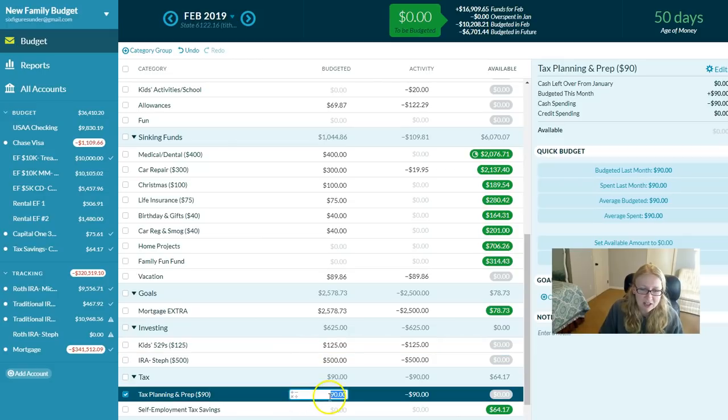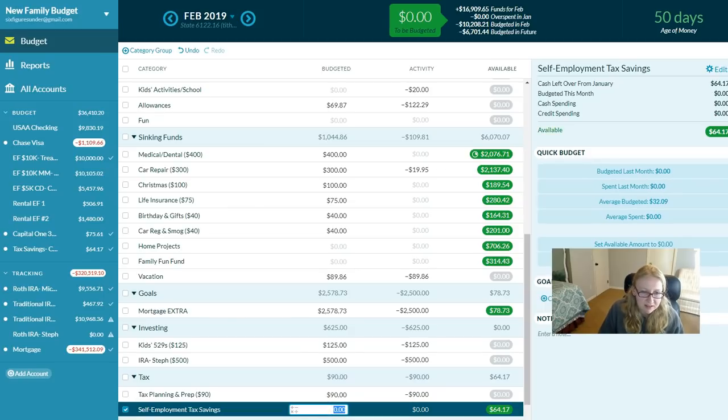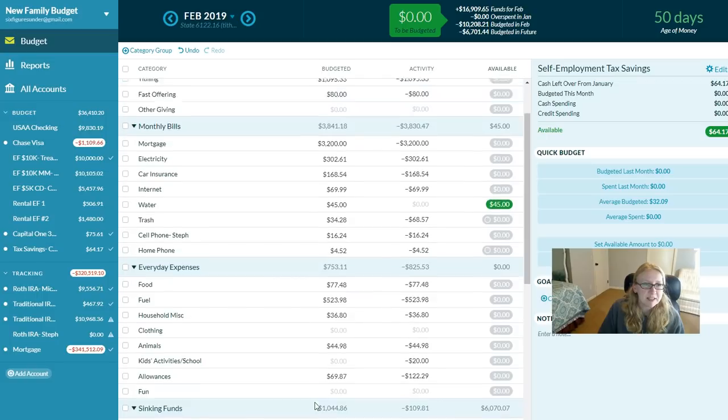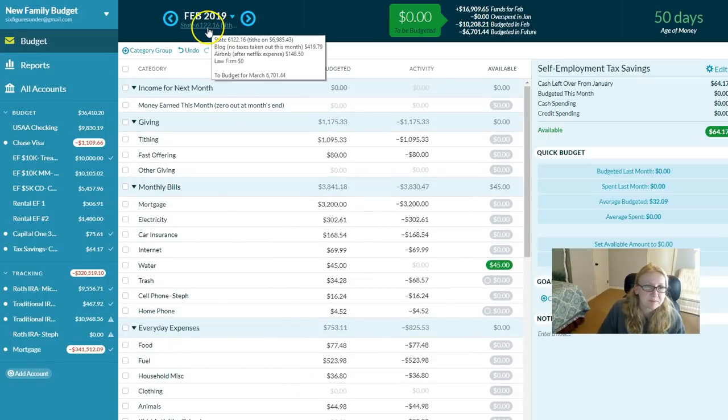Tax planning, $90 a month. It's proven to be worth it for us to have some tax help with all of our businesses and everything. The rest of this isn't really interesting. Okay, now income.